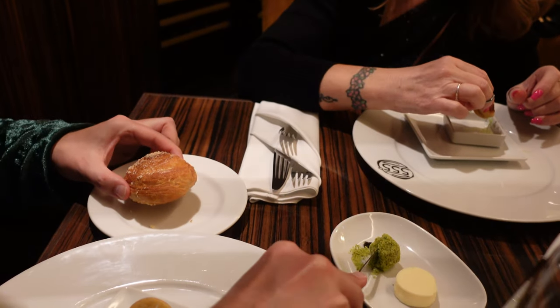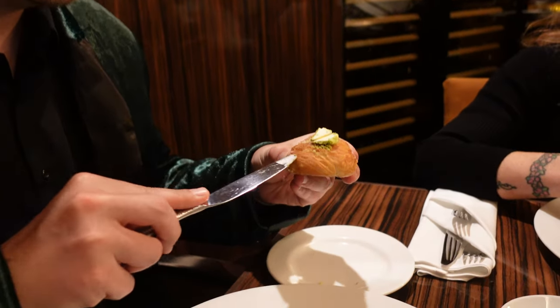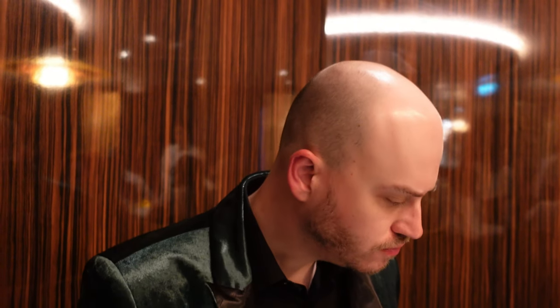We're going to start with some bread. The cheese has some pesto dust or butter. That's what I meant. Oh, look at that. It's almost like a very croissant-looking bread. Wow. Yes, please. Taste the pesto.